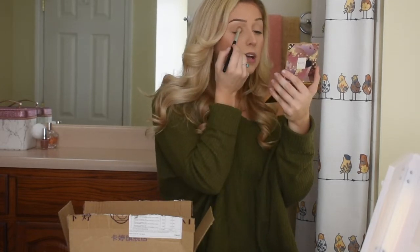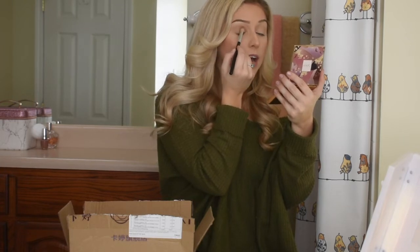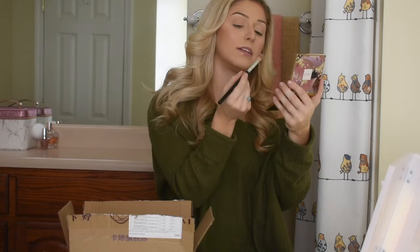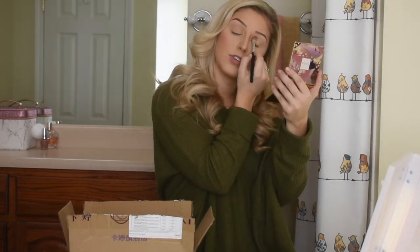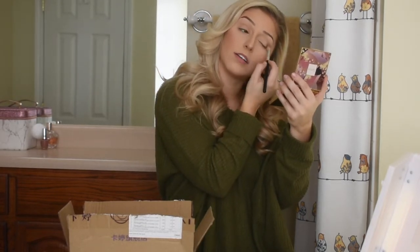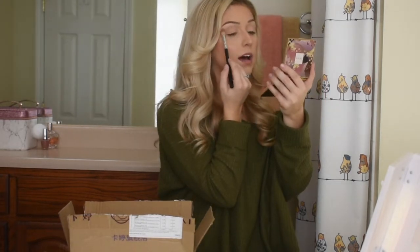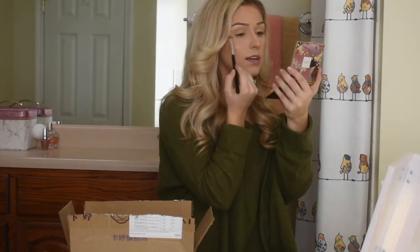And this is just a really, as I'm putting it on, a really nice base color for the eye. It's got a little bit of a pink tinge to it, so you are getting a little bit of pigmentation on it, but it's pretty much the same color as my eyelid, so it's just a really good base color. I'm just going to sweep that up into my crease just a little bit. So we've got our base color on.